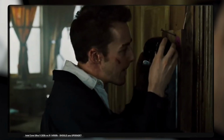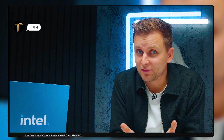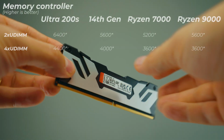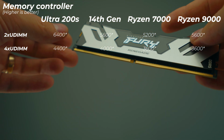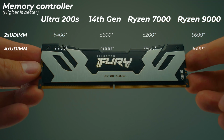Now, if you want to learn a little bit more about the IMC and the way this Core Ultra platform with its memory controller works, check out the Core Ultra 9 review. So first, about the memory controller. There's a little bit of an asterisk to this, and I'll go a little bit deeper in the Core Ultra 9 review, but I want to mention it in this video as well, because it is very, very important. The more DIMMs you populate onto your motherboard, whether there's 2 or 4, the harder it is for the memory controller, and the official memory support actually goes down in speed. That's why we have the little asterisks.